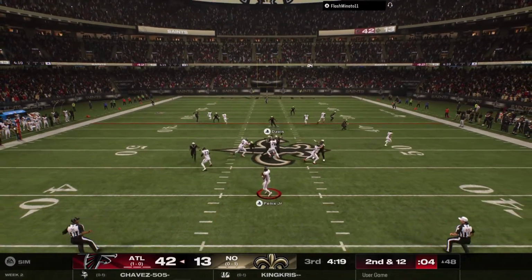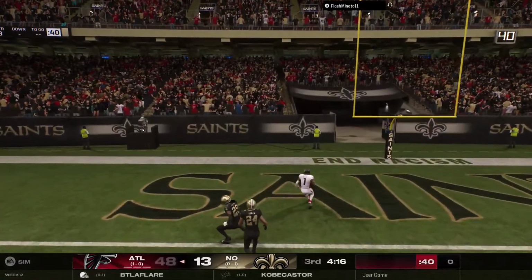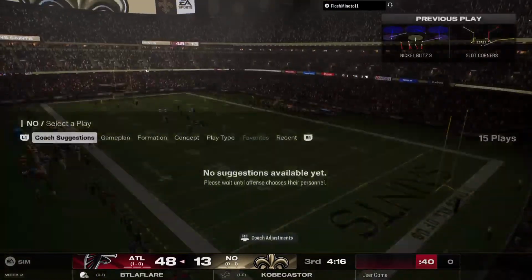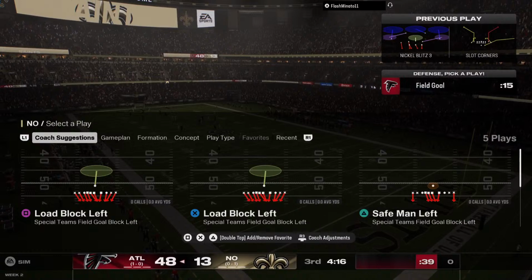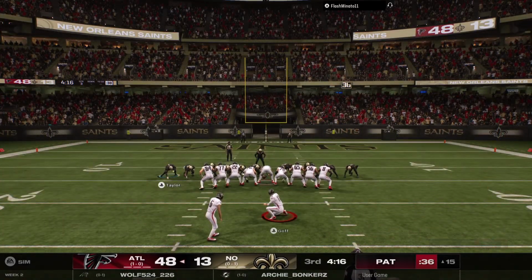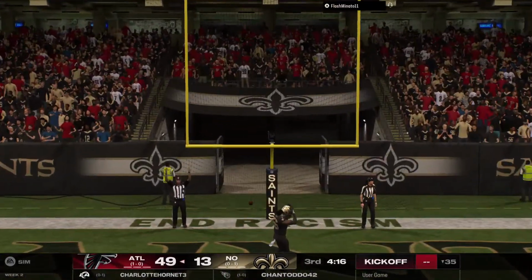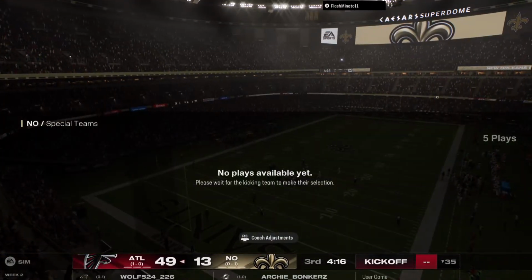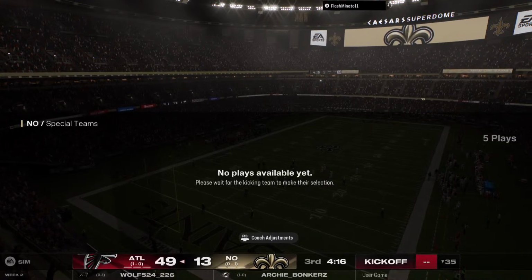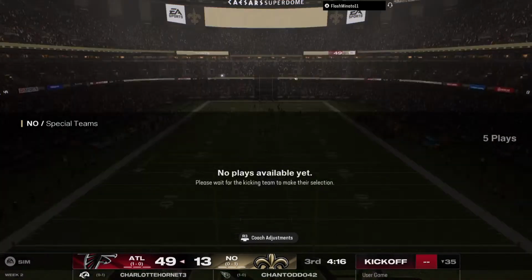They'll look to throw. Looking deep here for Mooney. And this is caught. And he is into the end zone for a Falcon touchdown. Jarnell Mooney, 48 yards. And the Falcons have taken a 5-touchdown lead. Extra point by Koo, up and good. And the lead grows even larger here in the 3rd quarter.